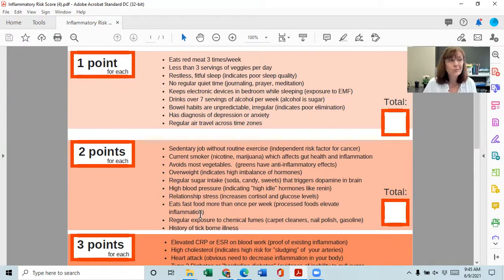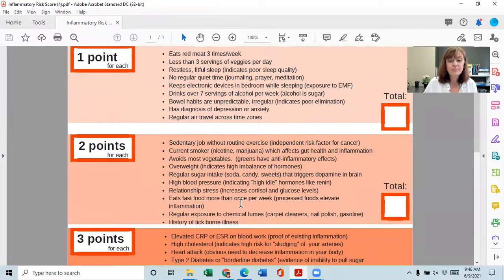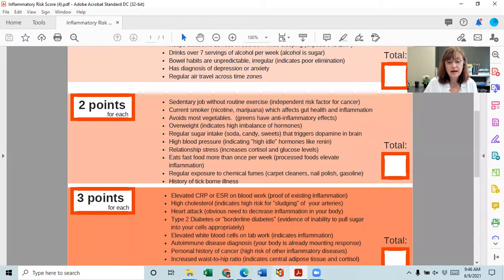Fast food. I know we've all been trying to help the restaurant industry over the last year and a half. However, inflammatory processed foods and oils really elevate inflammation. In some clinical studies, it has been documented that that inflammatory response can go on for up to 4 hours. Think about that for a second. Pretty wild. So when we have 3 points for all these, we really are seeing the physical, biological health breakdown of inflammation. Okay, so that's bad news.